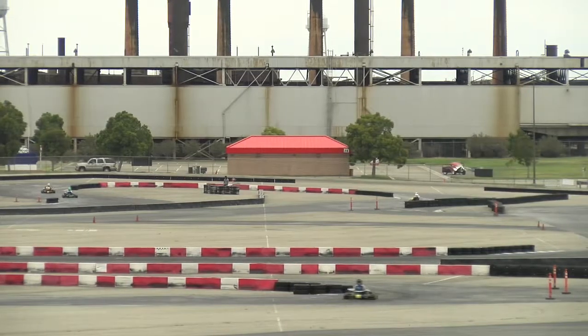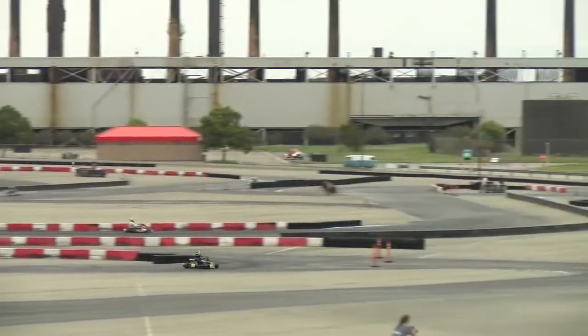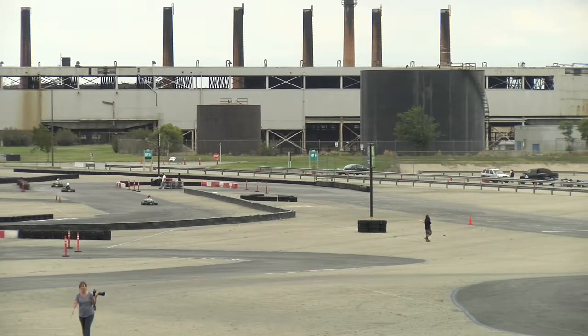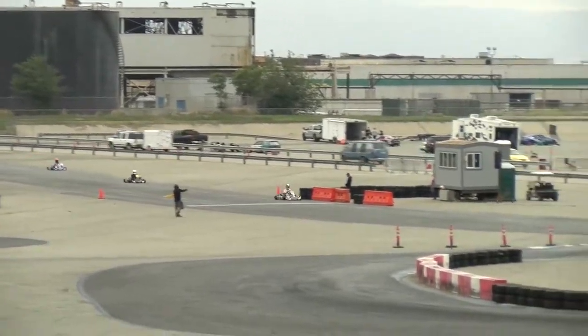Lap traffic now being a little bit of an issue here for your leader. Slightly holding up. Didn't seem to get held up too bad on that one. Got by pretty clean. Still a pretty good gap between first and second with the laps winding down, with four to go.